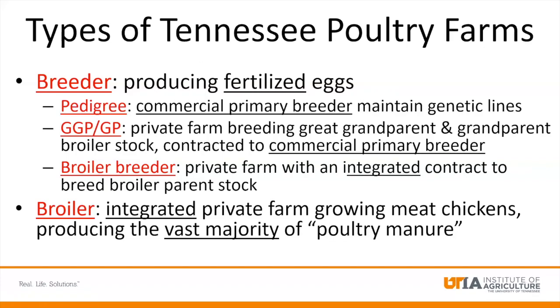They contract with private farms to breed the great-grandparent and grandparent broiler stock. And then the eggs from the grandparent stock are sold to broiler integrators. These are companies like Tyson Foods, Cook Foods, Pilgrim's Pride, Purdue, the companies that sell poultry meat. Those parent stock are raised by private farms under a contract with these integrated companies.